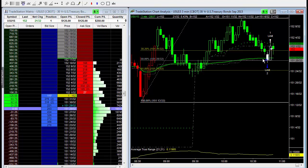I pegged this area right in here as an area to look to buy the market, which happened to be right at the 50% retracement from the day's low to the high. So the 50% is right here. Okay, so I bought two contracts, and each tick, each minimum price fluctuation, is worth $31.25. So if you trade two of them, that's $62.50 a tick. I had two on. I've only got one left.